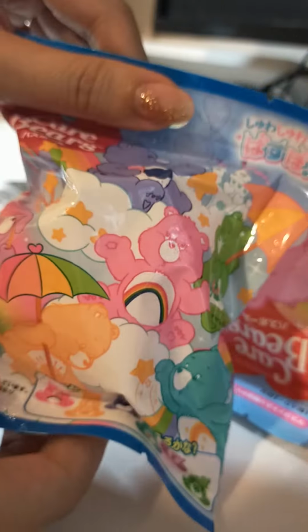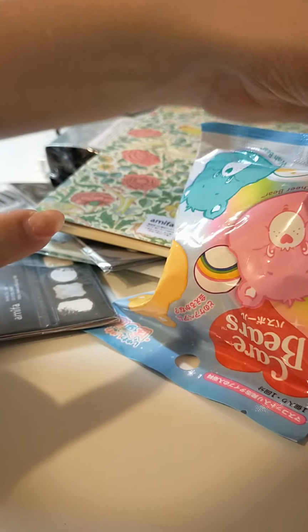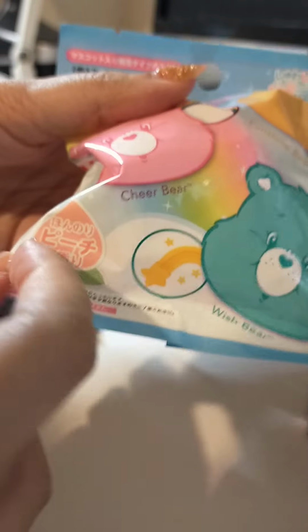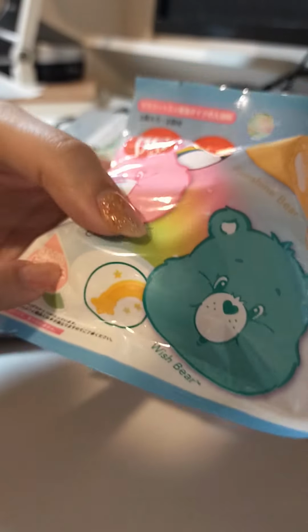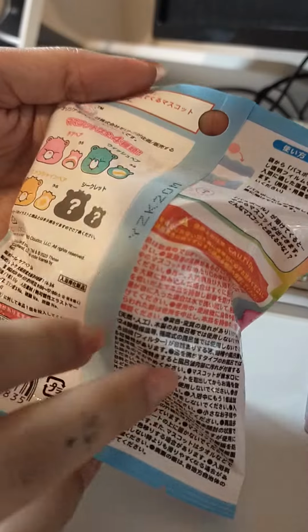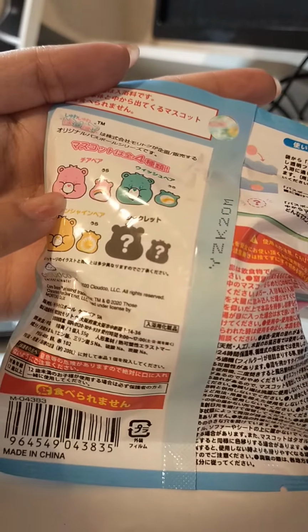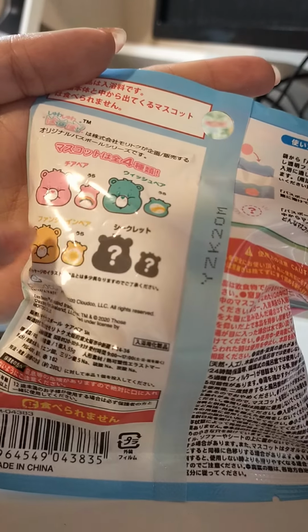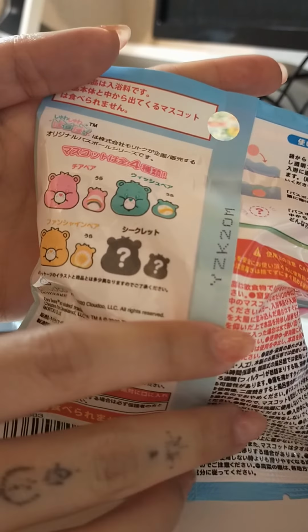But I didn't know they had these at the 100 yen store. That's so cool. And I got another one because this one is peach scented. And that is my favorite. So this one has, I don't know, just these four faces, I guess. There's Cheer Bear, Wish, Sunshine, and a secret one, a mystery one.